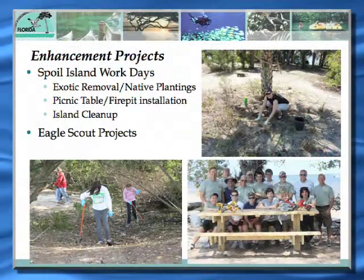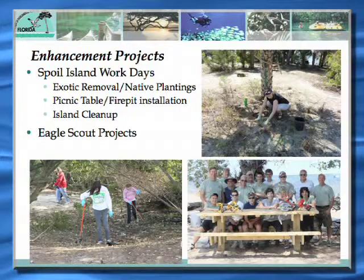So when we have these projects, we call them enhancement days. Typically in the core months, we have them on the 2nd Saturday of every month.